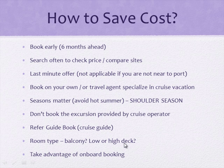Because you can still go to the highest deck and enjoy the scenery without paying extra. Just don't stay in your room. But for a room with a balcony, you have the option. You can just stay in your room, you have the privacy, and you still have a lot to do in the room.